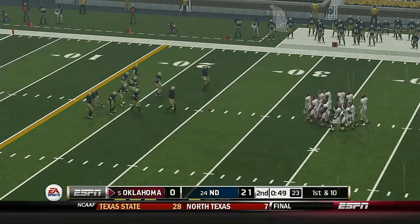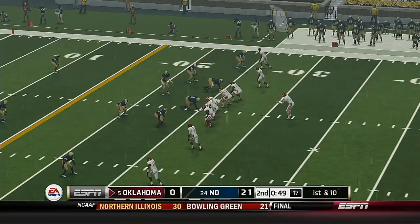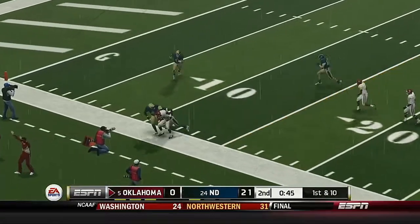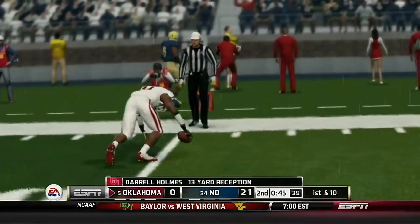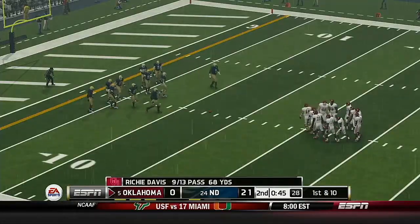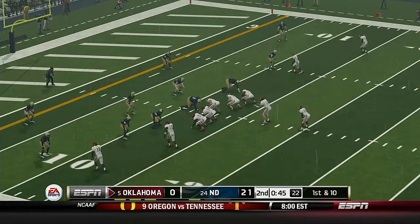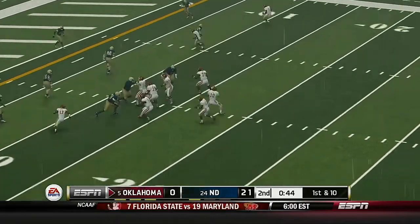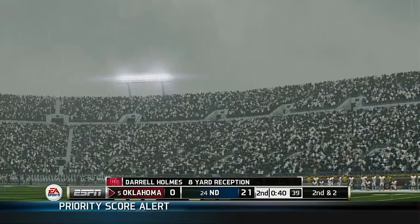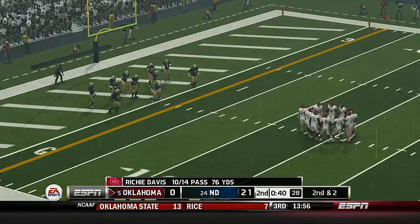Things are on the verge of getting out of hand before we even hit the half. These next few drives are going to go a long way in determining what kind of game this will end up being. Pulls it in. First down, and he's knocked out of bounds. 14 yards. First down. It's first and 10, ball on the 12-yard line. Fires quick. He catches another. And he's shoved out of bounds at the 5-yard line. That makes it second and 2.